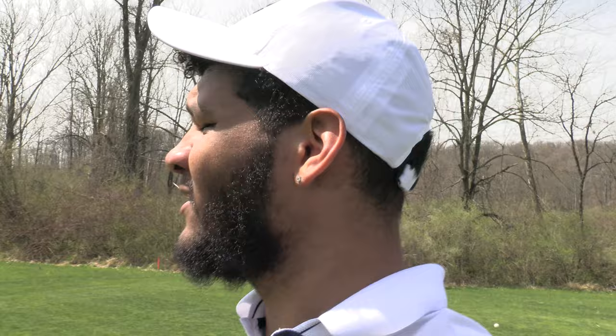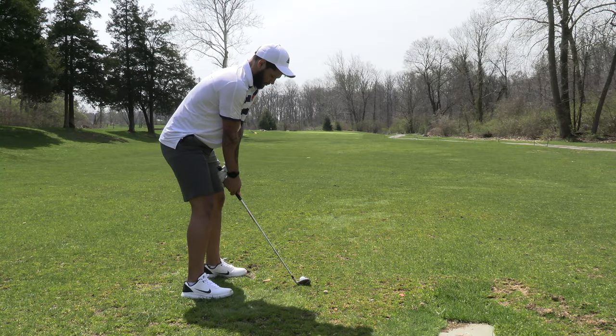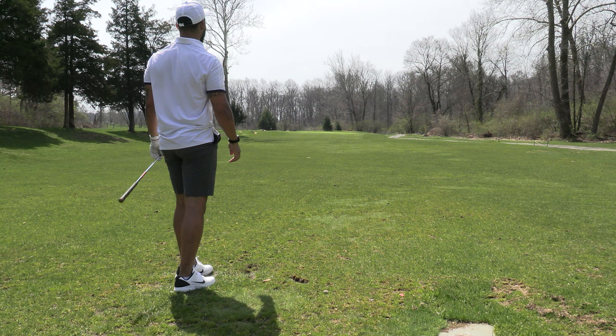That was really good. I flirted with those trees on the right, so any one of those tree limbs could have knocked that down. But I ended up getting good distance out of it. So that ended up going the right side of the green. It looked like it had the distance even though the wind was in my face, so that's good.